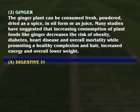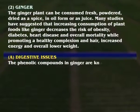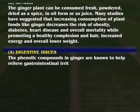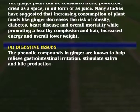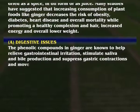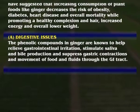Next point is digestive issues. The phenolic compounds in ginger are known to help relieve gastrointestinal irritation, stimulate saliva and bile production, and suppress gastric contraction and movement of food and fluids through the GI tract.